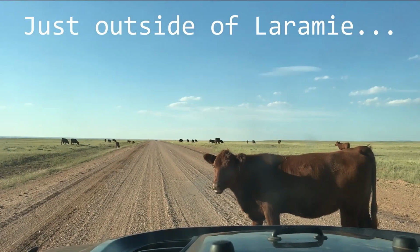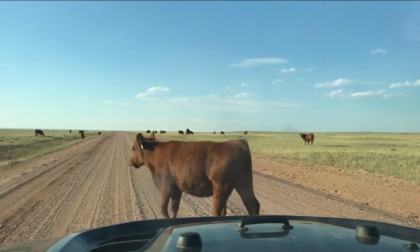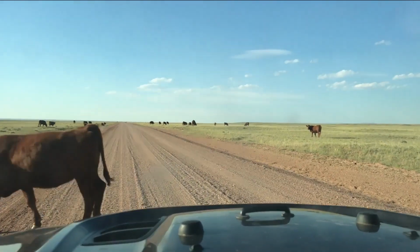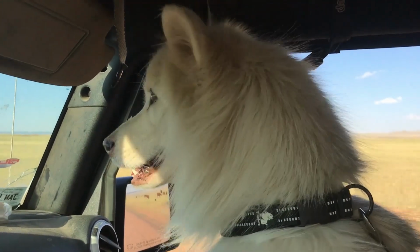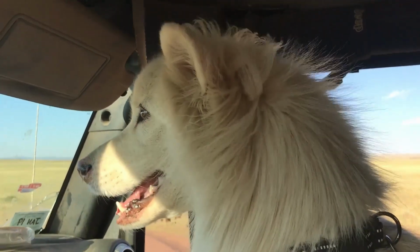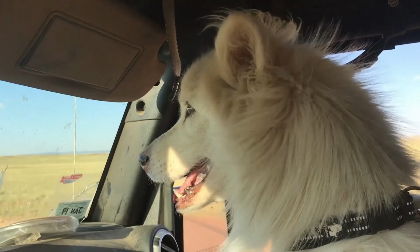We've hit a roadblock. She's in no hurry. Fluffy Dog wants to go insane right now because of the cows. He's holding it together though.